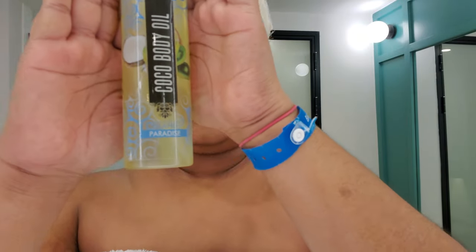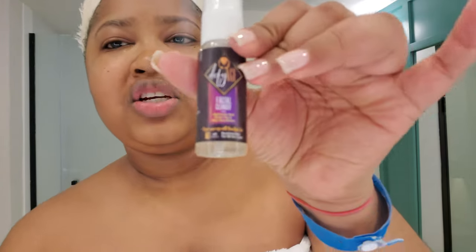The cocoa body oil, and this scent is Island Paradise, IP. It really smells so good. I love it. I will give you another update on my stretch marks. Also, when I went, they were so nice out there. They asked me if I had tried their facial products. I said no, I only use the one. So I got a facial cleanser.